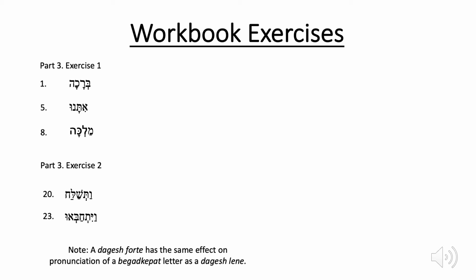Of course, a hard pronunciation or a soft pronunciation of kaf is the same, the way that we pronounce Hebrew, but at the same time, it is still grammatically correct to put a dagesh line in the kaf. Now let's move on to exercise number 2.